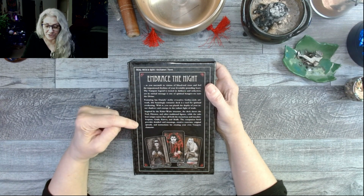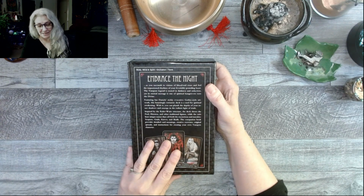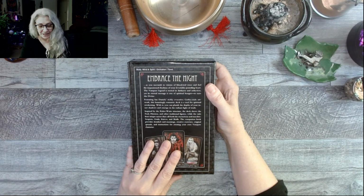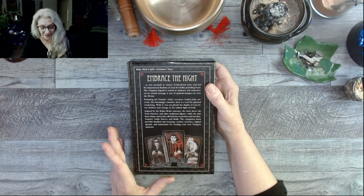Inspired by the Rider-Waite structure, the deck shows the Fool, Priestess, and other traditional figures, while the suits bear unique names that call forth the mysterious and macabre: scepters, grails, knives, and skulls. The companion book provides detailed card meanings, creative exercises, original spreads, and instructions for creating your own vampire character.